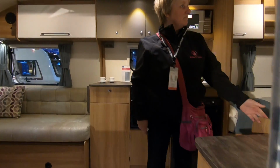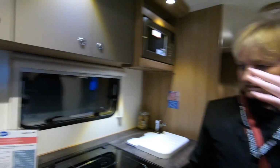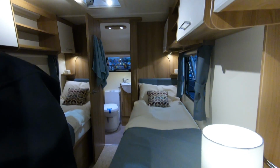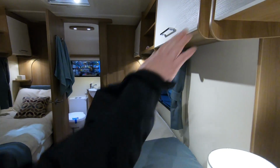Mind the step. Good. There we are. Start with a caravan. Who said I don't do caravans? Nice, isn't it? This is a Bailey Pursuit. We're always in one of these, aren't we? Yeah. But you don't like the fact it's not got a wall there. And I don't like the fact it's cupboards.